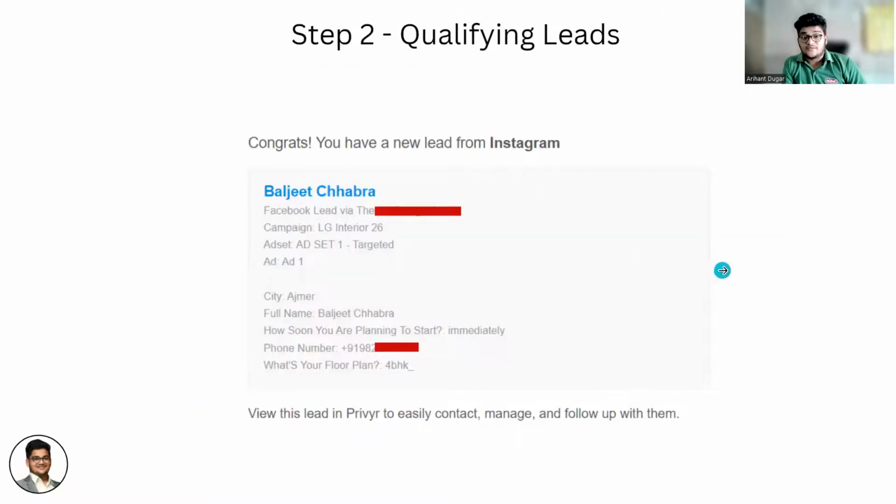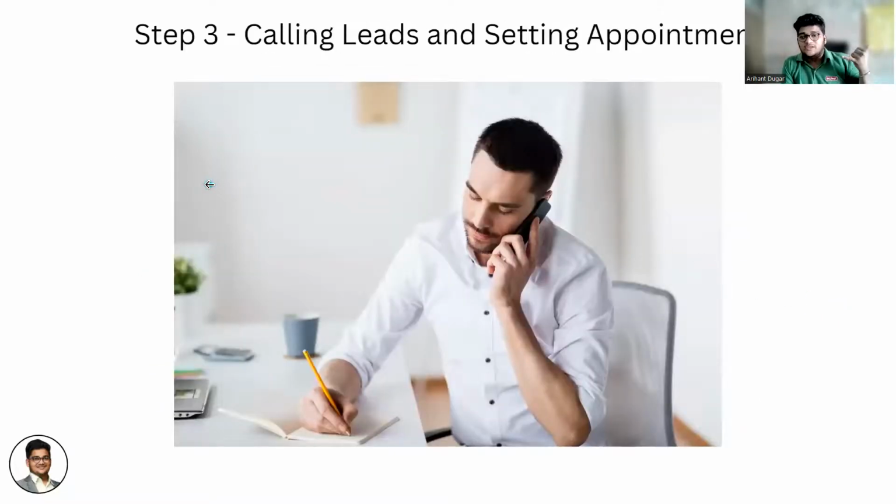Then step two is qualifying leads, and step three is calling those leads and setting the appointments. That's the simple step. I see many designers make this so complicated and end up wasting a hell of a lot of money. Create a good ad creative and copy. Second, ask them two questions to qualify when they fill the form. And third, call and set the appointments.